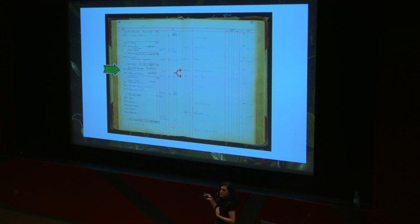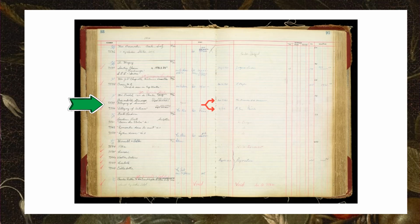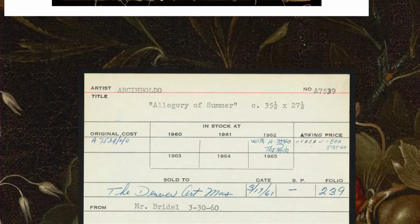This, as a researcher, I know that this is the Knoedler office in Paris. So I see that this goes to Knoedler in Paris in 1969. At this point, our 2 Arcimboldos are broken, they're split up. They were in the Bridel collection until 1960, and then they parted ways.